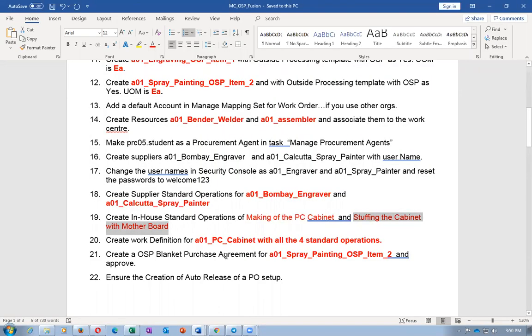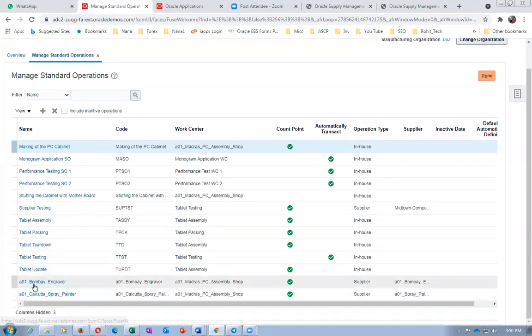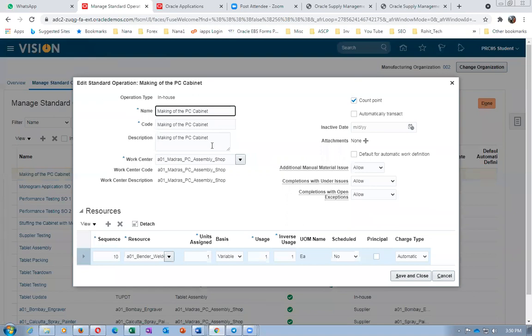Nanaji, make it scheduled, otherwise it will not calculate the lead time. It will not calculate. Okay, fine. Yeah, very good. Because what happens is, based on your usage hours, it will calculate the lead time based on your usage hours. How many hours you are spending scheduled. Yes, fine, making it yes. The schedule is yes.